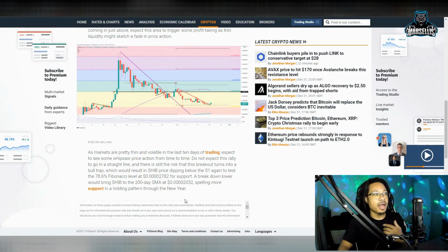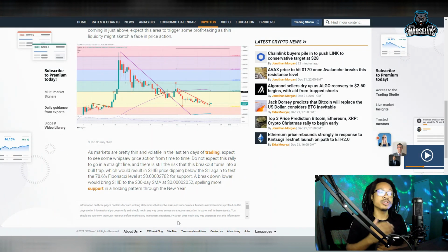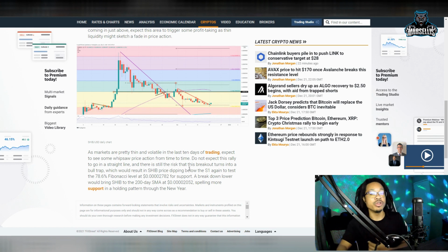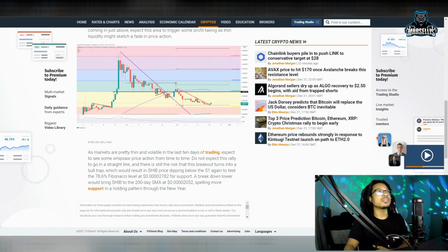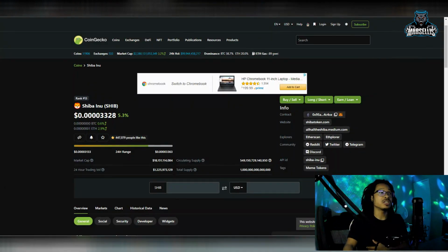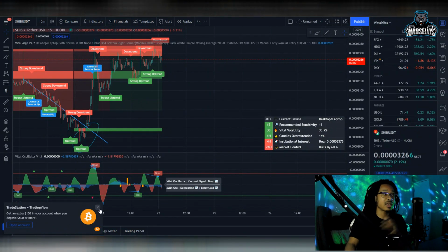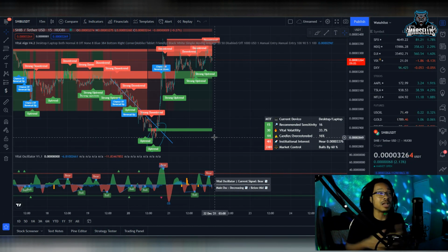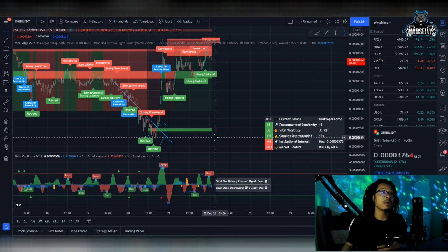So the breakdown lower would bring SHIB to the 200-day simple moving average at 0.0025 or 2052, spelling more support in a holding pattern through the new year. So I definitely think Shiba Inu has some huge potential for the next year. So I guess we just got to take a step back and wait for everything to play out, because it could be a bull trap. Hopefully it's not a bull trap though.